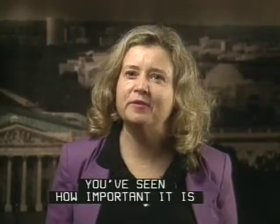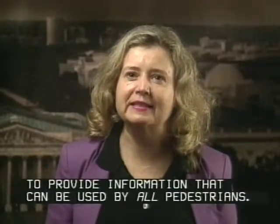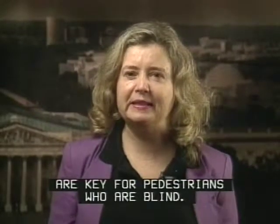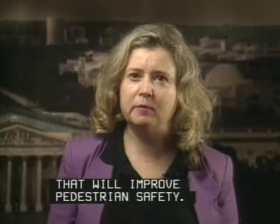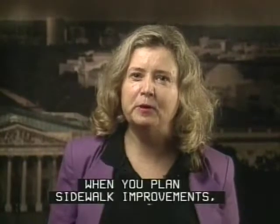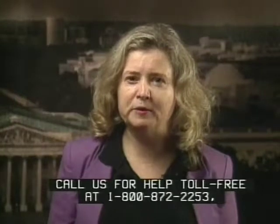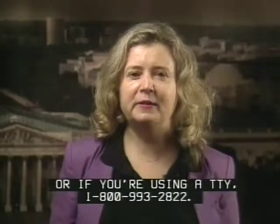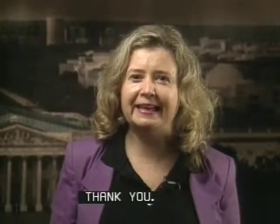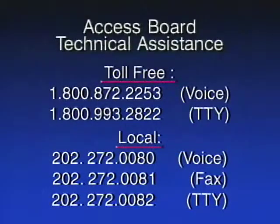You've seen how important it is to provide information that can be used by all pedestrians. Consistent design and effective communications are key for pedestrians who are blind. The Access Board can suggest construction details, traffic control equipment, and communications technologies that will improve pedestrian safety. When you plan sidewalk improvements, call us for help toll-free at 1-800-872-2253. Or if you're using a TTY, 1-800-993-2822.